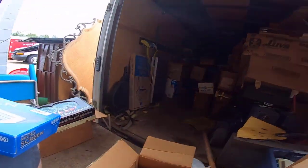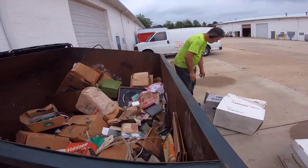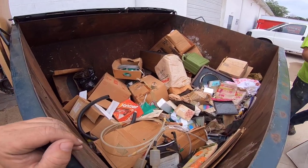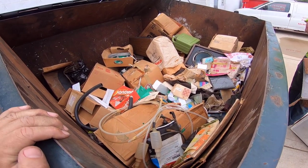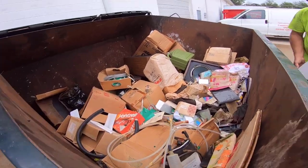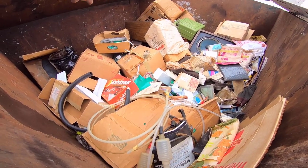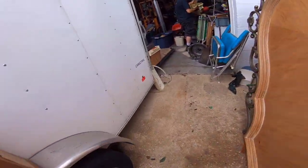Pretty cool. What's going on over here? I swear, I gotta start charging new people to rummage through my dumpster. Find anything good? Just Christmas stuff. I tried to get the camera out here while there was two people, but the other guy ran away. It got cool out too. That temperature dropped like at least 15 degrees. Ain't no good.